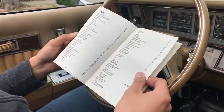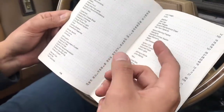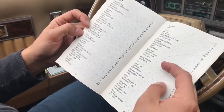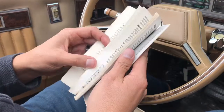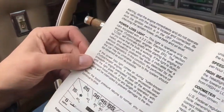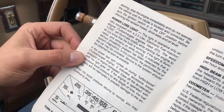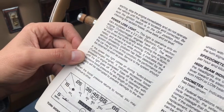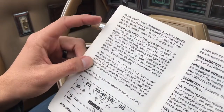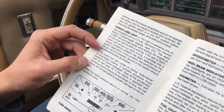Is there a power loss thing? Power steering, power windows. Nope. It wouldn't be under power, it'd be instrument cluster. I was going to say power loss. Maybe under instruments, warnings. Instrument cluster. And that is, oh, power loss light. This light is operated only as a couple of 2.2 electronic fuel injection. The word loss will illuminate briefly while starting the engine to let you know that the bulb is working. If the light is illuminated and remains on while driving, it indicates that a serious drivability problem has been detected by the system diagnostics. The performance of the car may be unreliable.